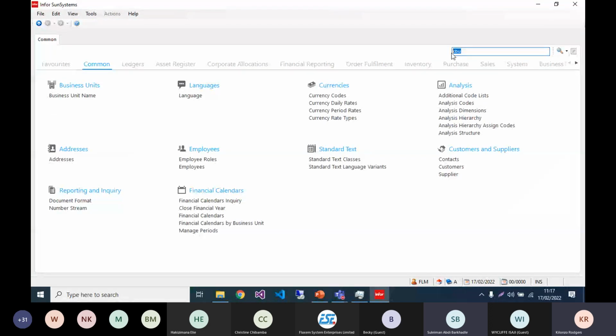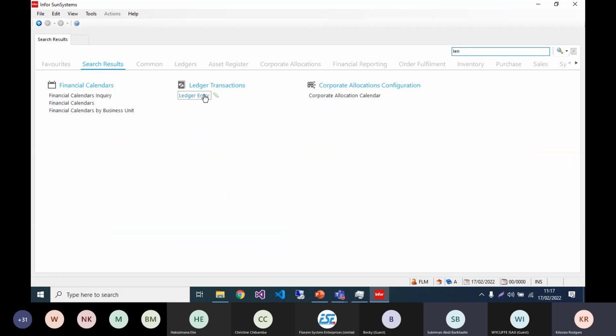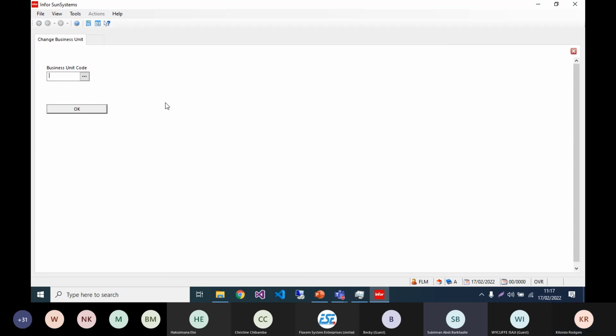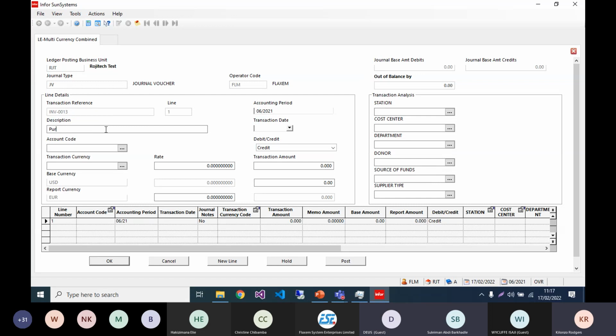Then to look into accounting, let me do a simple journal entry. In SunSystems, I'll do it through ledger entry. So assume I'm booking a supplier invoice. I'll enter the reference. Maybe I'm purchasing some computer software. Then I'll enter my supplier account.